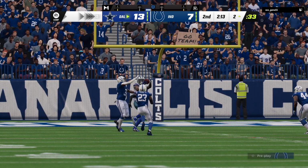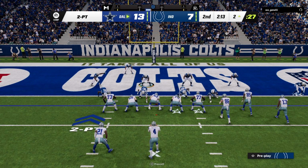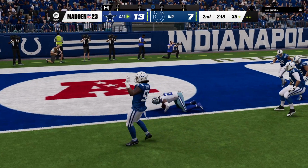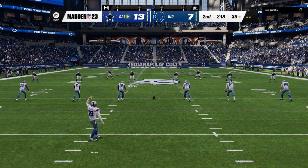So Dak will bring the Cowboys up to go for the 2-point try. Prescott, they're going to throw for it. That's caught, and he is not going to be able to break free as they wrap him up right at the line of scrimmage. The try for two is going to come up empty.